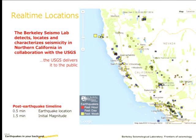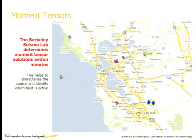But just the magnitude and the location of the earthquake is not all that we do. We also determine moment tensors for all earthquakes that are large enough to determine moment tensors in Northern California. So a moment tensor, well, I'll talk about that in a moment. If you remember the review session, I accidentally said moment tensor, not realizing that we hadn't talked about them in class. But you'll learn briefly what a moment tensor is. So this is the Alum Rock earthquake, which was in 2007, I believe.